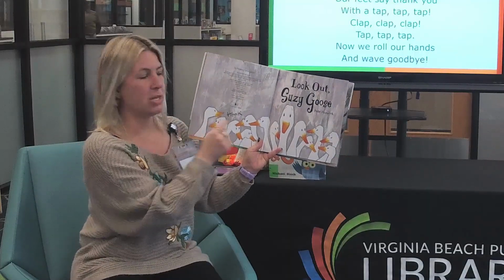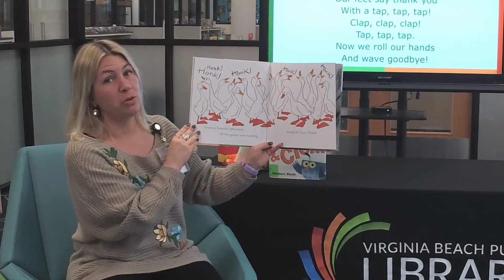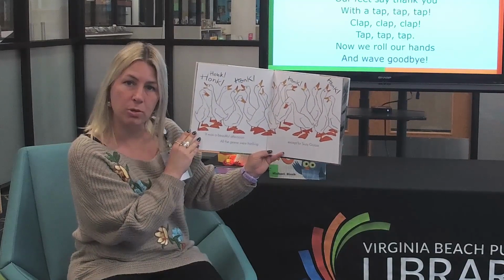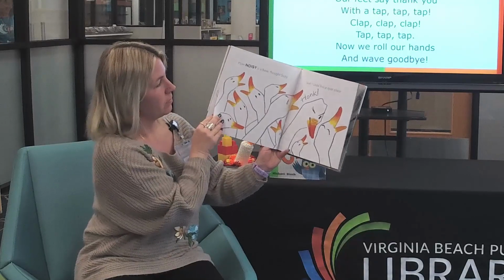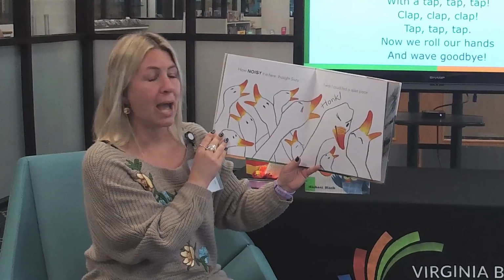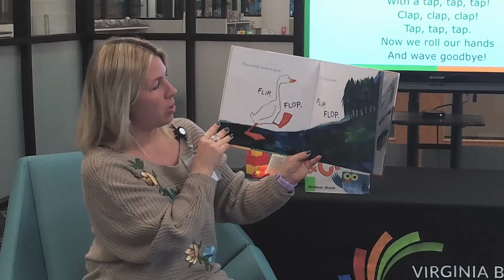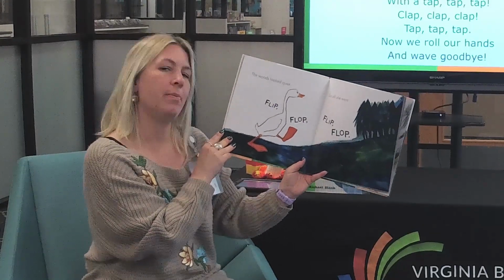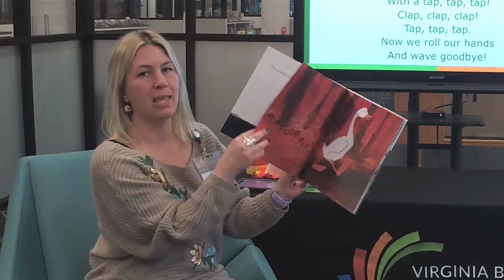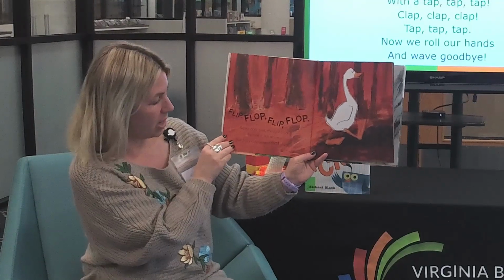Look out Susie Goose. Honk, honk, honk, honk, honk, honk. It was a beautiful afternoon. All the geese were honking, except for Susie Goose. How noisy it is here, thought Susie. I wish I could find a quiet place. The woods looked quiet, so off she went with a flip-flop, flip-flop. Can you guys say that with me? Flip-flop, flip-flop. Good, we're going to say that again throughout the story. Flip-flop, flip-flop.